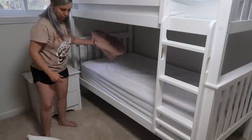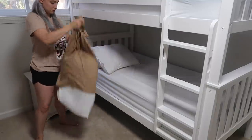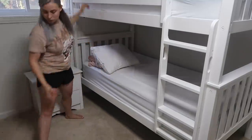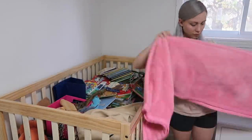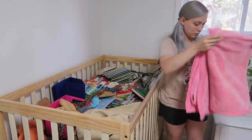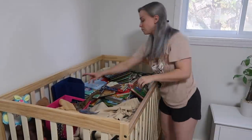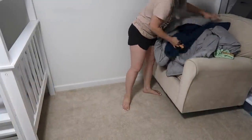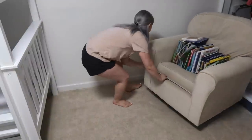At this point, I felt a little bit lost and not really sure where to go next. I was washing the quilts and the sheets, so I couldn't make the beds yet, so I decided to empty the crib a little bit more, move some furniture around, I'll show you guys some tapestries, put the new Newton baby crib mattress in the crib, move all the books into the playroom, and really just start wrapping up this project. I was super happy with how far it had come and really, really loving how it was turning out.